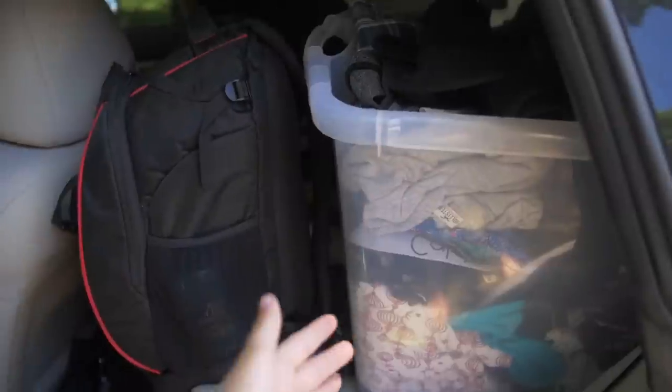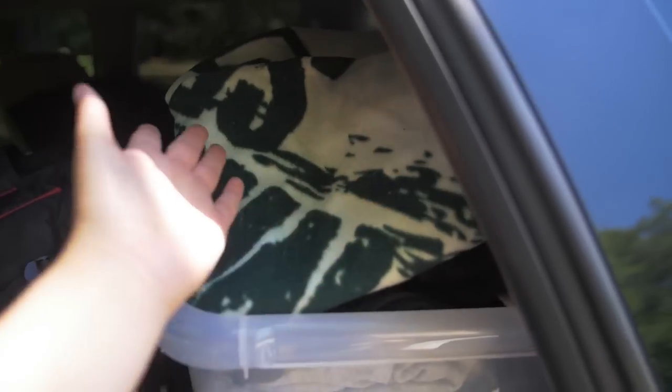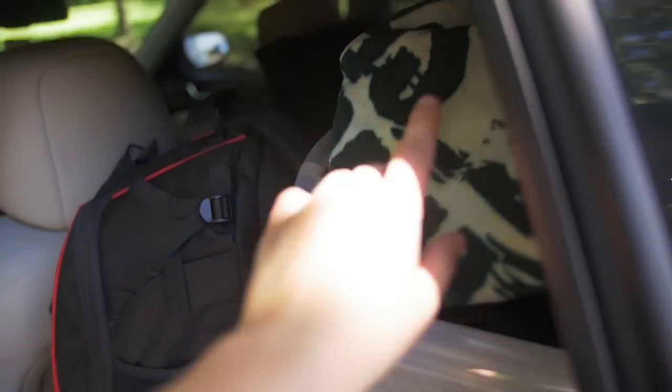All right, moving on to behind the driver's side door. I keep all of my clothes right here in this tote. I also have towels for when I go to the gym and shower. And then I have an extra little blanket up here. Usually I use this for Blue. It's kind of like a little fleece thing. So for whatever reason, if I need an extra blanket for Blue, that's his.